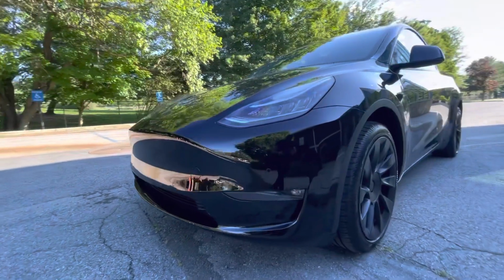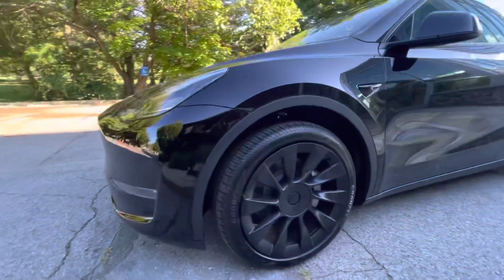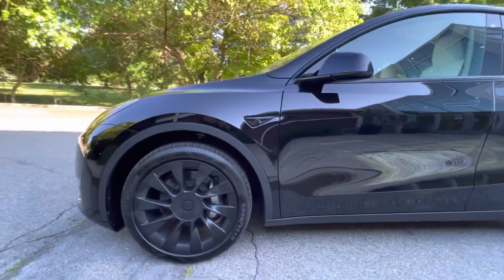I wanted to show you guys the brand new 2021 Tesla Model Y that I just picked up. Black exterior, white interior. So if you've definitely been looking to get yourself into a Tesla Model Y, you definitely need to. All right, and here is that beautiful black exterior.